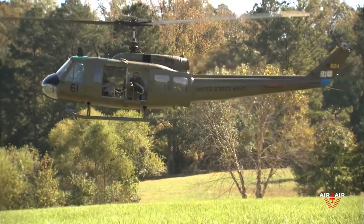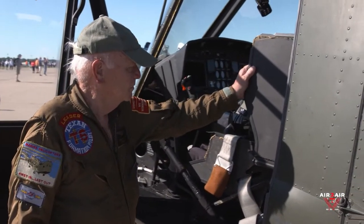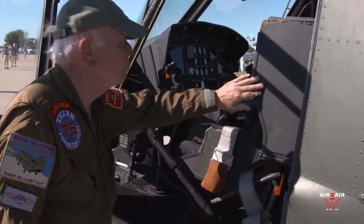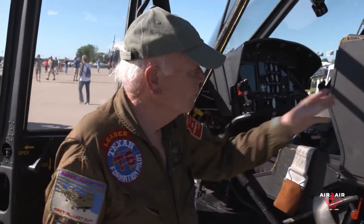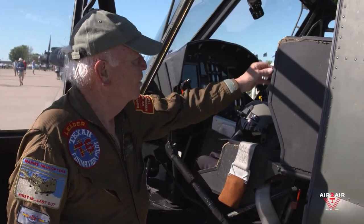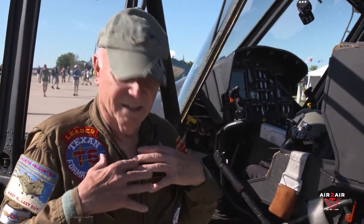The cockpit, these are the original protection from small arms fire, 30 caliber or whatever. It would stop that. A 50 would melt right through it. But that's an armored seat. Having a hard time finding this stuff here. And we also wore a chicken plate.